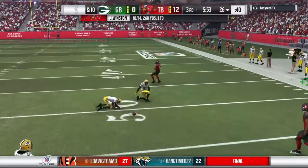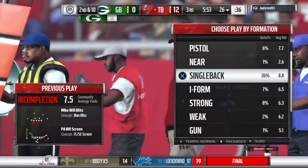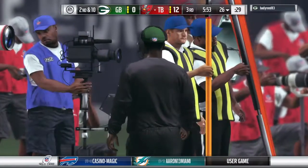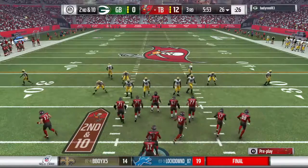And his throw here is incomplete. But sometimes you just have to take things into your own hands, don't you? I mean, the offense is really struggling in this game. They're the ones keeping things going. They have to continue to play at that level. Offense looking to avoid a 3rd and long. It's 2nd and 10.